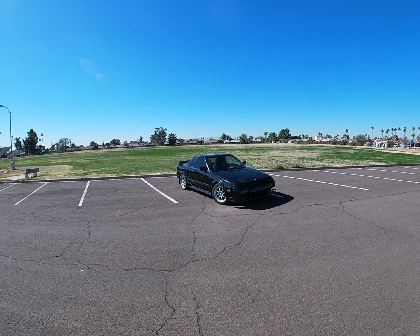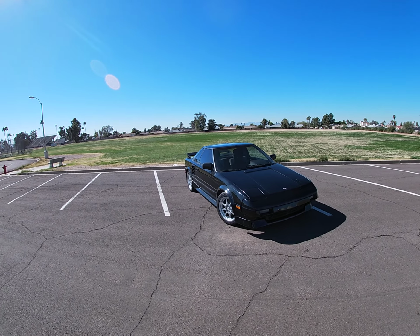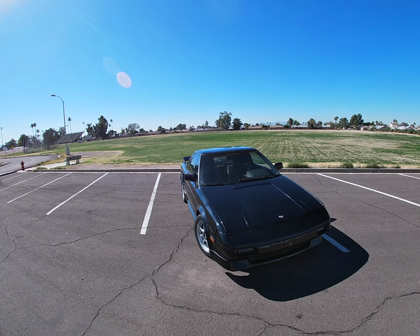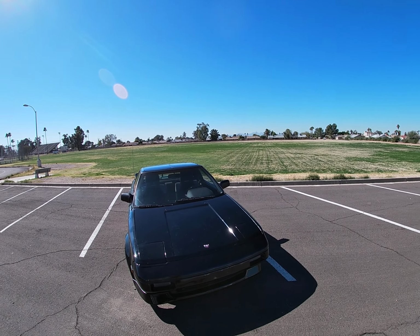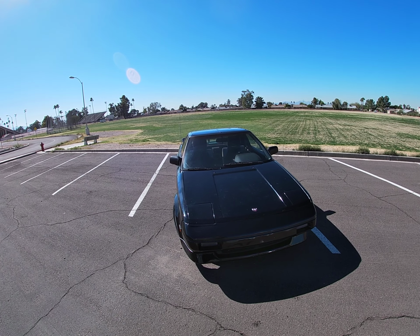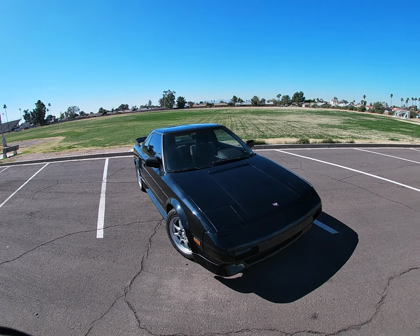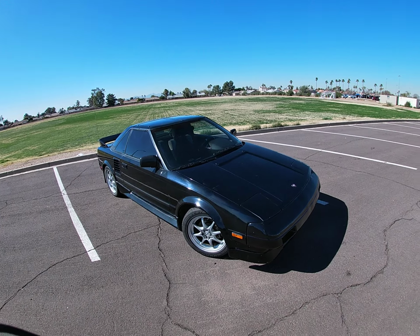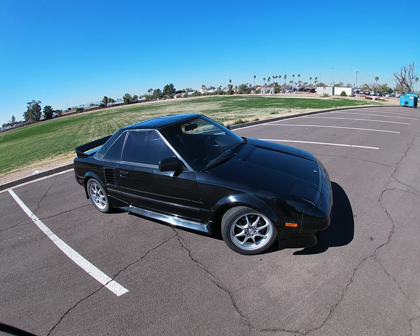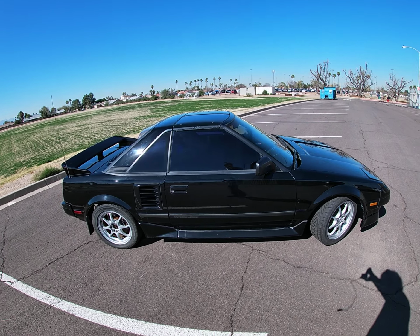Alright, I'm making a video to show off my 1989 supercharged MR2. Just gonna be a little walk around. I think I'll take the T-tops off because it's really nice out here today. Even though it's the middle of February, it should be freezing cold, but it's in the 70s here in Phoenix. So take the tops off and do a little drive around. But let's start with walking around the car.